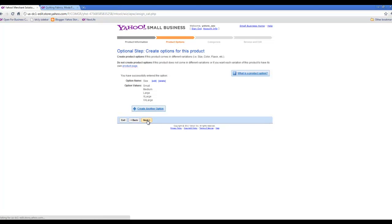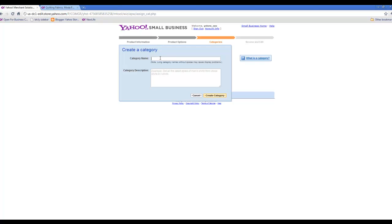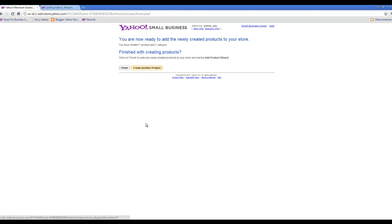And it says assign this product to a category. Well, this is a brand new store. We don't have any categories yet. So let's just call this Frog Clothing, and this is our description of Frog Clothing section. And create our category. Perfect. Click Next. And we can review all the information, make sure it's okay. We can edit, we can delete, click Next. And we can create more products, or we can say we're finished. We're going to go ahead and say we're finished.